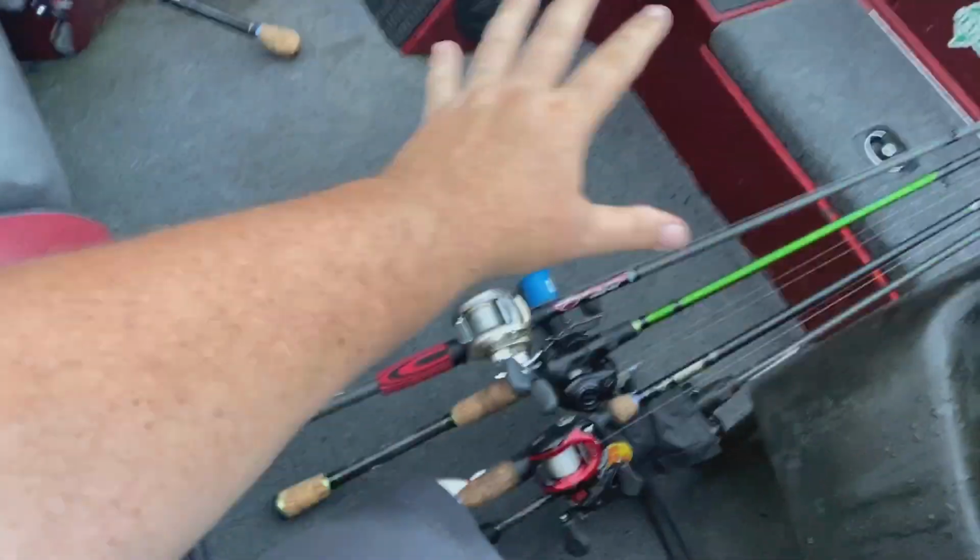All right, sorry if there's a little bit of wind noise. We've already got some wind on here. We'll talk about conditions of the day later. But right now, like I said, you can see I've been just kind of putting around, tying on, kind of graphing around the boat ramp area. There's a few little spots right there that I like to check out.